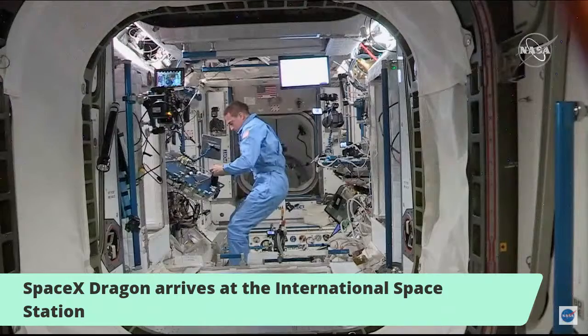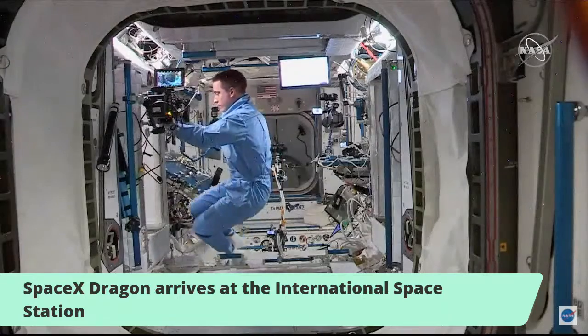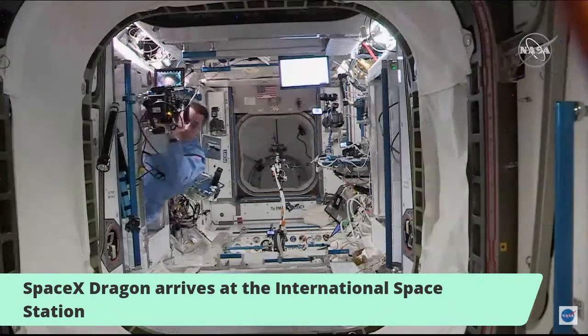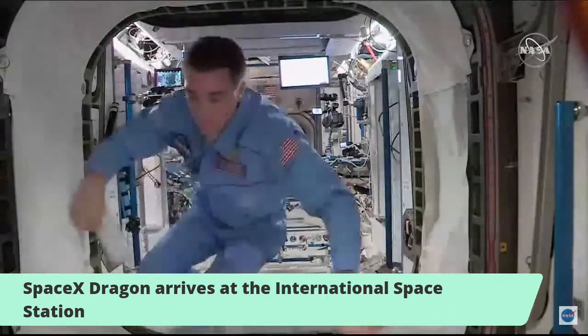This is Mission Control Houston. Again, you're getting a look at the inside of the International Space Station. That's NASA astronaut Chris Cassidy, commander of Expedition 63, continuing to get some of those cameras configured for hatch opening. Many milestones already passed after docking at 9:16 a.m. Central, almost 2 hours ago at this point.